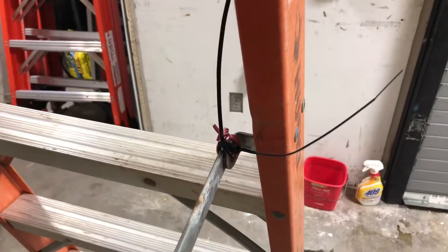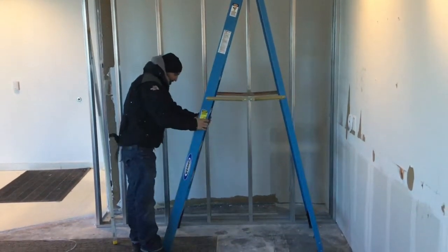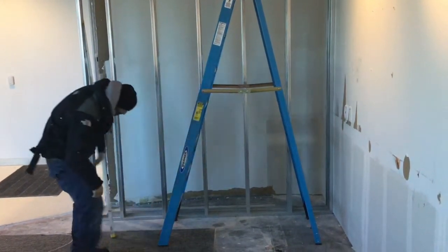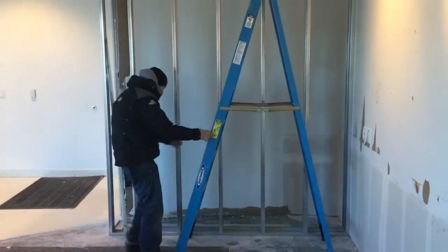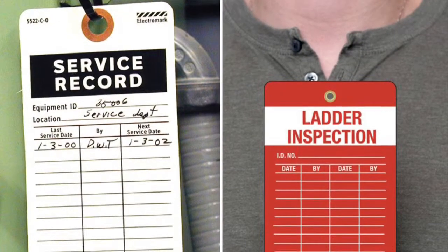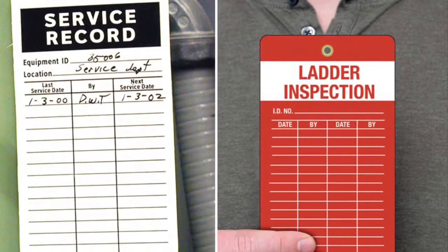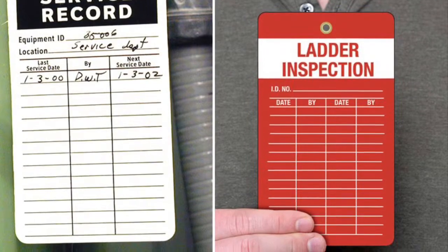To protect yourself from damaged or broken ladders, make sure to thoroughly inspect each ladder before using it. If any damage is found, do not use the ladder until it has been safely repaired to the manufacturer's specifications or it has been replaced. Fill out a safety inspection tag each day you use a ladder to keep track of ladder usage and to show your fellow coworkers that the ladder is safe.